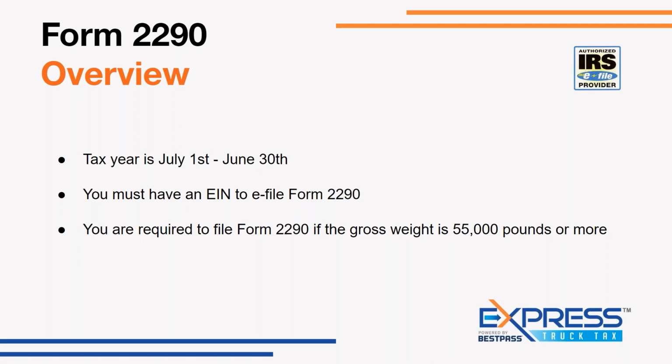If you can't tell, I'm very passionate about that because I've talked to so many drivers who are so excited because they finally got their orientation date and they're like, oh yeah, I just have to bring my 2290, and now you're stuck for 2 or 3 or 4 weeks, and there's just no reason for that, and that frustrates me for you guys.